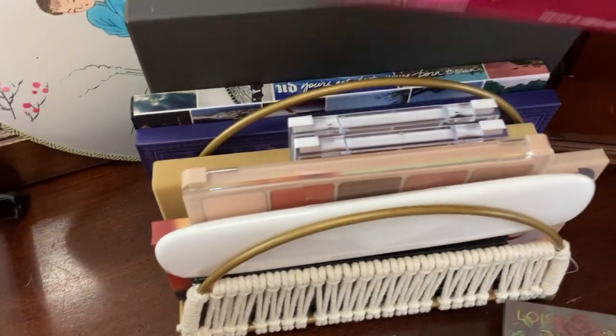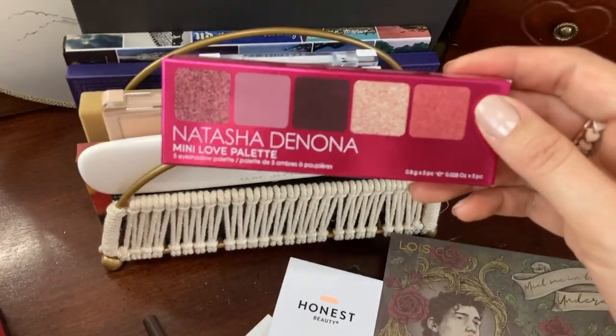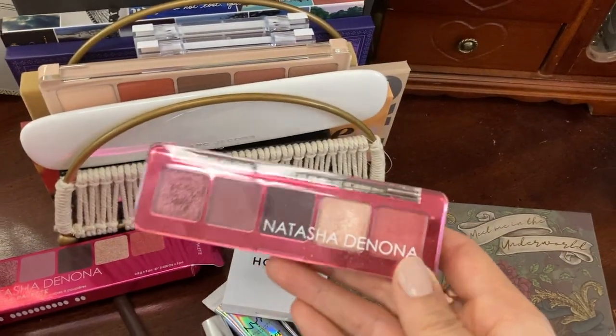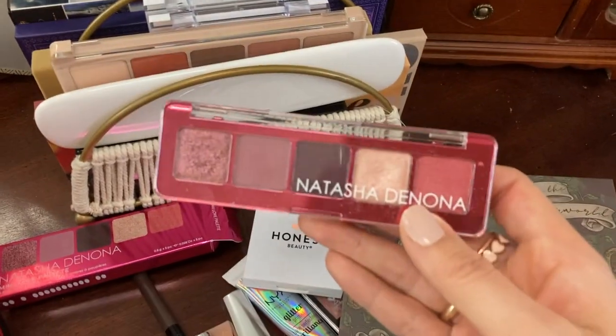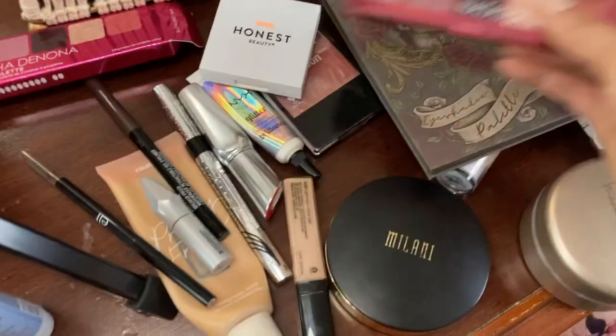And then I'm also going to pull in this Natasha Denona Mini Love palette. It's the palette that I really enjoy using this summer. It's teeny tiny, so I can definitely use it on the go, and it's got a basic color story. I'm definitely going to pull that one in because I just love it.